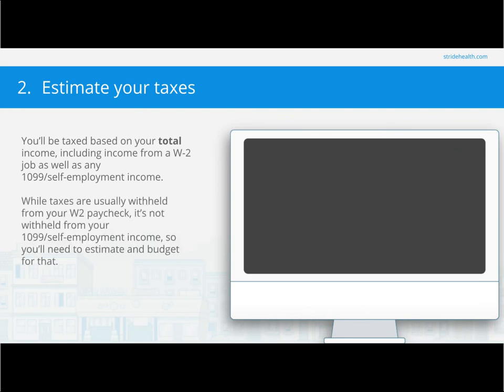So if you have taxes withheld from your paycheck, from your W-2 paycheck, then some of the taxes that you owe are already taken care of for you, whereas for your self-employment income, they're not. So you would have to estimate what you owe after the taxes that are withheld for you, and budget your quarterly tax payments based on that. So here's what I mean by that.